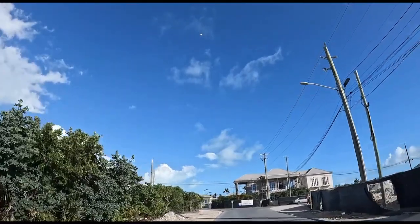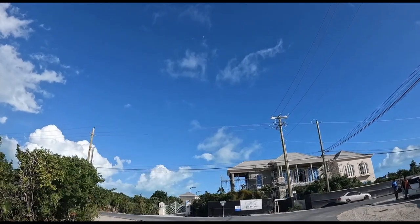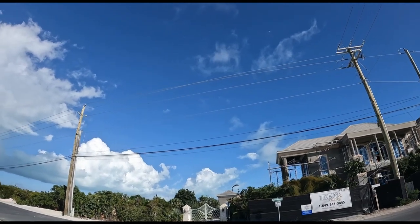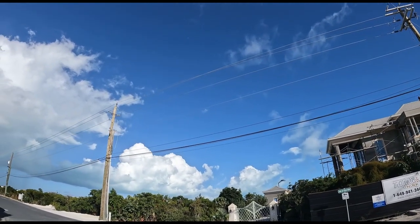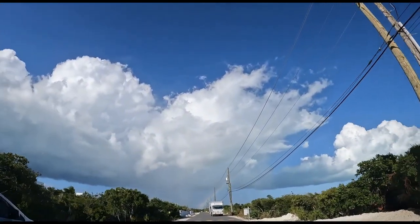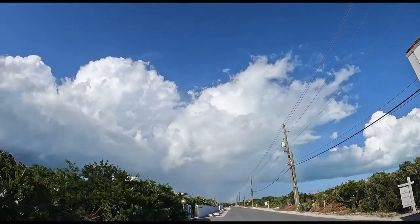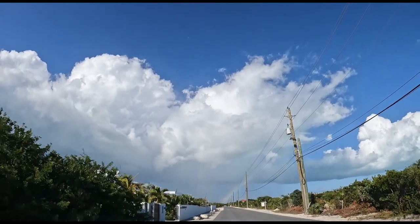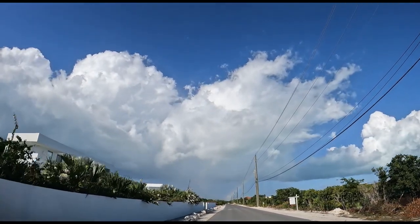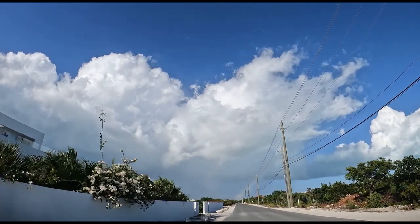This area consists of a lot of different villas that persons who want to visit Turks and Caicos can check out here in the Long Bay Hills community. We now entered into the Long Bay Beach Drive area. You can see they have land for sale in this area. You have the Long Bay Beach, you have the White Villas here in the Long Bay Hills community on my left.